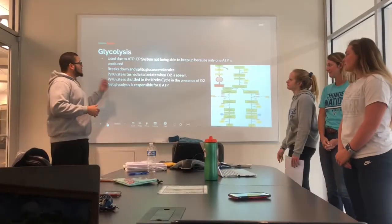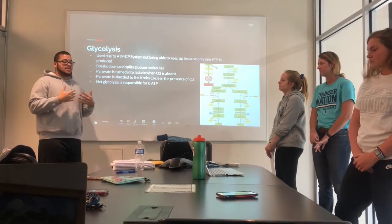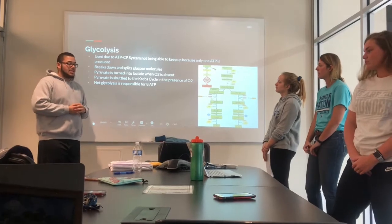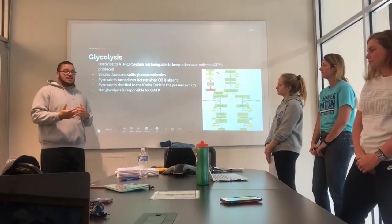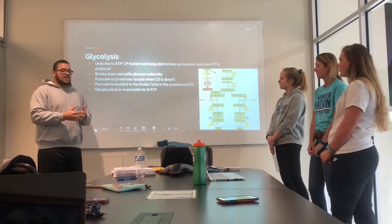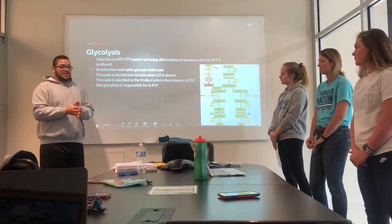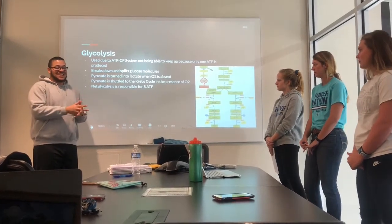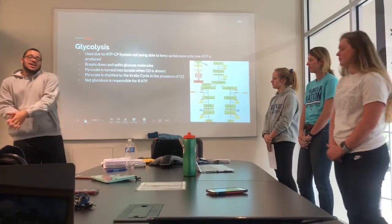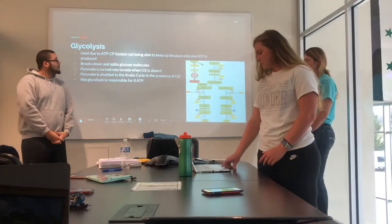We specifically chose glycolysis because the ATP-CP system is not able to keep up, because there's only one ATP being produced. It breaks down and splits the glucose molecules, and the pyruvate becomes lactate when oxygen is absent, and it is taken to the Krebs cycle in the presence of oxygen. Net glycolysis is responsible for 8 ATP.